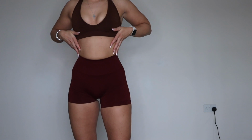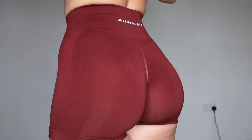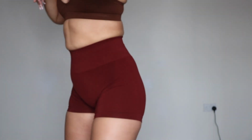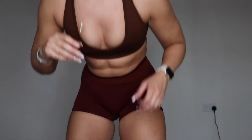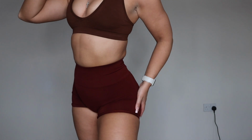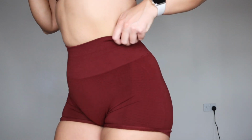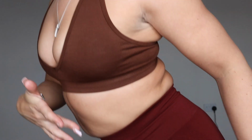I have just put on the new burgundy shorts. I don't have a bra to pair with this colour because I thought this one was my least favourite. I've kept the Manhattan bra on so you can see the difference in the colours. This is obviously burgundy and then the bra is brown.